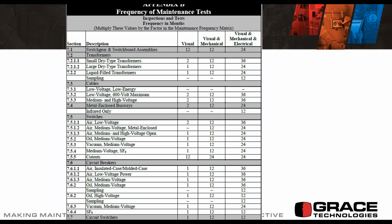So frequency of maintenance tests, I mean, this again, you can look through this, all the switchgear and switchboard assemblies, transformers. As I mentioned, you can't miss any type of electrical equipment from this type of document. So both on 70B or ANSI NETA MTA standards, you can look for every specific detail, every type of equipment, and they will have a prescribed time of how often and how frequently it has to be done, okay?